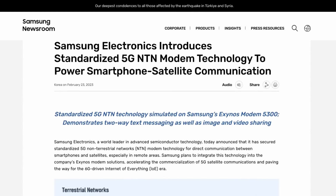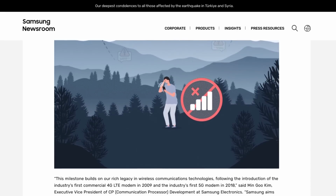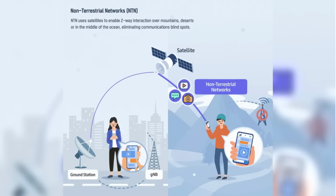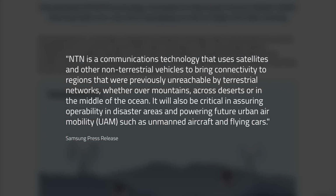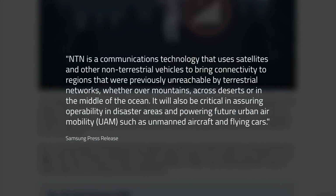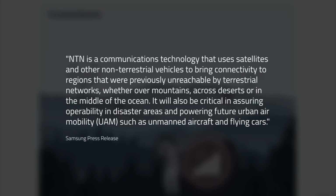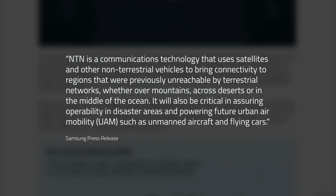Samsung has successfully simulated non-terrestrial network modem technology on the company's Exynos modem 5300 in preparation for inclusion in new smartphone releases. This technology will allow two-way text messaging and image video sharing using satellites as communications intermediaries. NTN is a communications technology that uses satellites and other non-terrestrial vehicles to bring connectivity to regions that were previously unreachable by terrestrial networks, whether over mountains, across deserts, or in the middle of the ocean. It will also be critical in assuring operability in disaster areas and powering future urban air mobility, UAM, such as unmanned aircraft and flying cars.